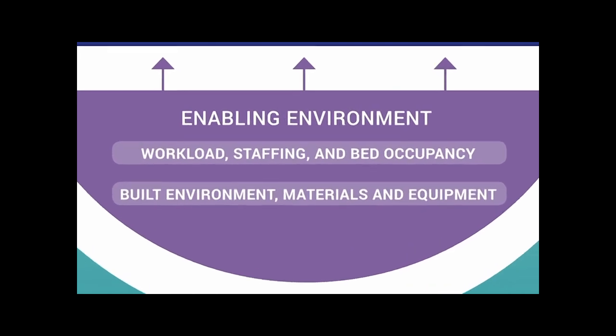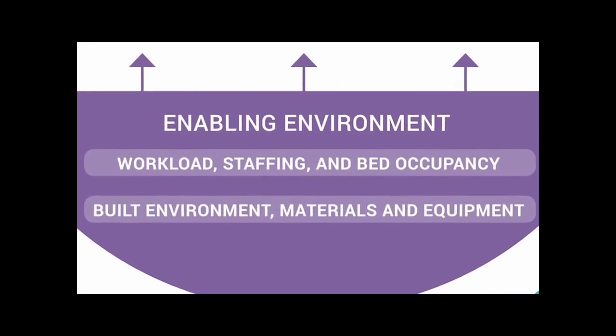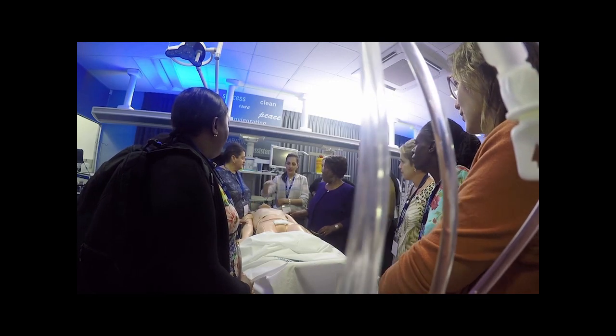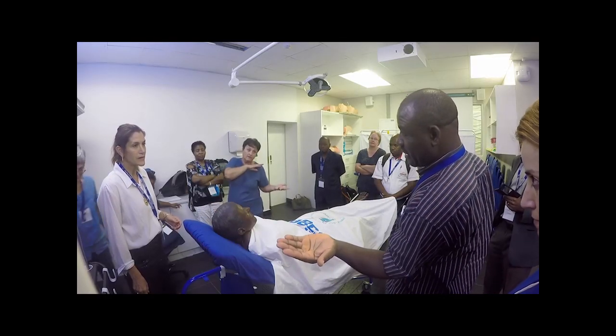The seventh component is to make sure that bed occupancy does not exceed the standard capacity of the facility and that staffing levels are adequate according to patient workload. Level of staff and bed occupancy.